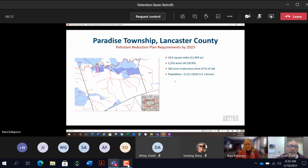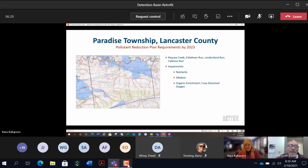Many of the areas not in the urban area are Plain sect farms. And you can see all of the existing surface streams are all impaired. They're all red streams, all part of the Pequea Creek watershed, which forms the northern boundary. And so this is just another view of the urbanized area. And then the impairments are all from nutrient siltation and organic enrichment, low dissolved oxygen.